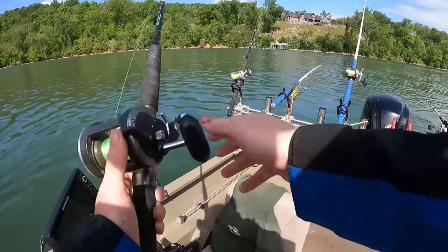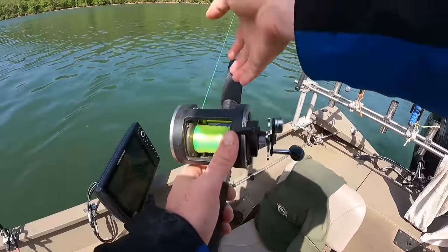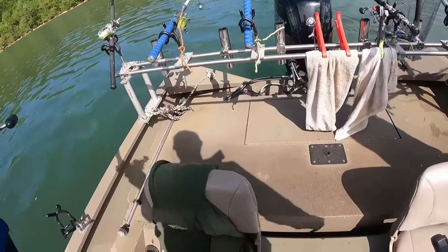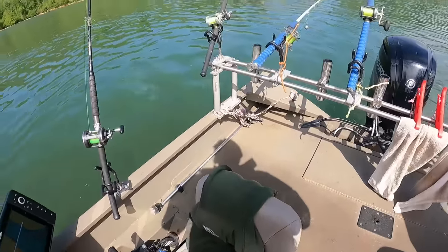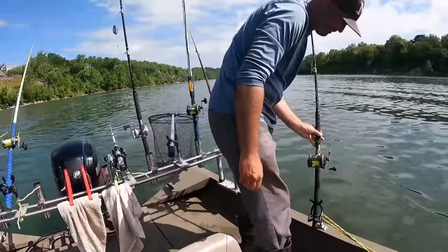All right, so now once we engage this reel, just like you're pulling for striper, that board will pull that bait out away from the boat, so we'll have a big spread coming down this river channel. Out there. He's getting one going on that side now.